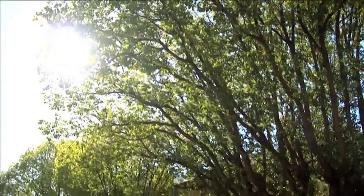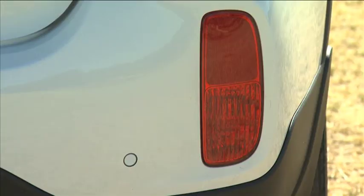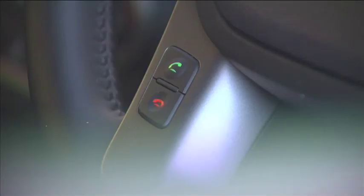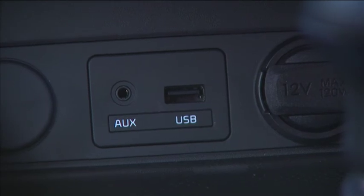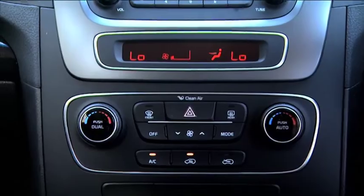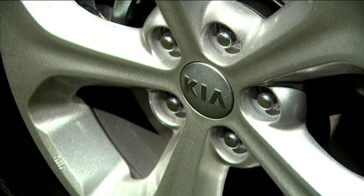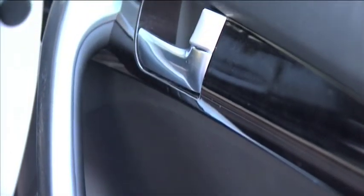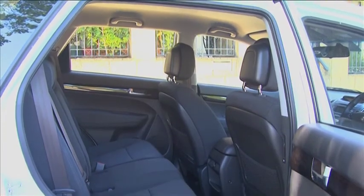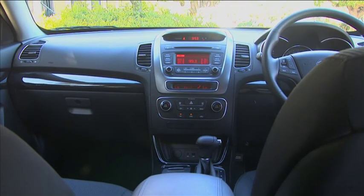The Kia Sorento SI is the entry point into the range, but still provides front and rear parking sensors, Bluetooth telephone and audio streaming capability coupled to a 6-speaker audio system, dual-zone climate control, second-row air vents, 17-inch alloy wheels, the full complement of active and passive safety features, dual front airbags, plus side and curtain airbags for first and second row, and cruise control.